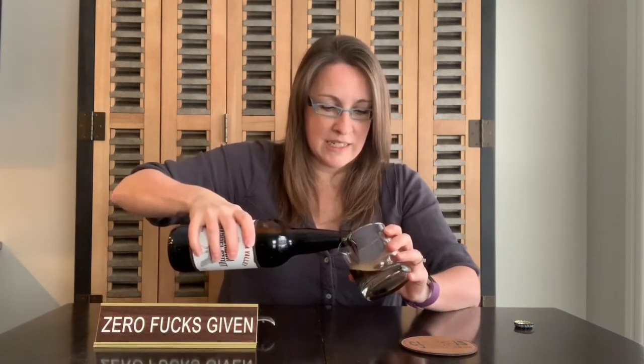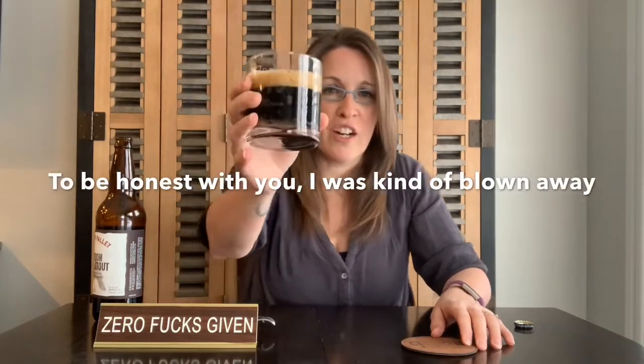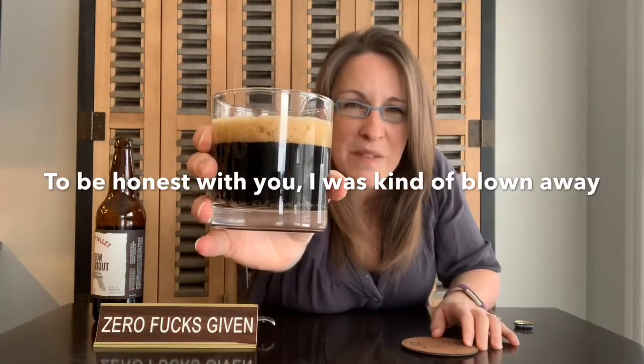Holy Dinah. Look at the color of that. Oh my goodness sakes, it smells delicious. I'm not going to go into all the smelling of it. Look at how dark and yummy that looks.